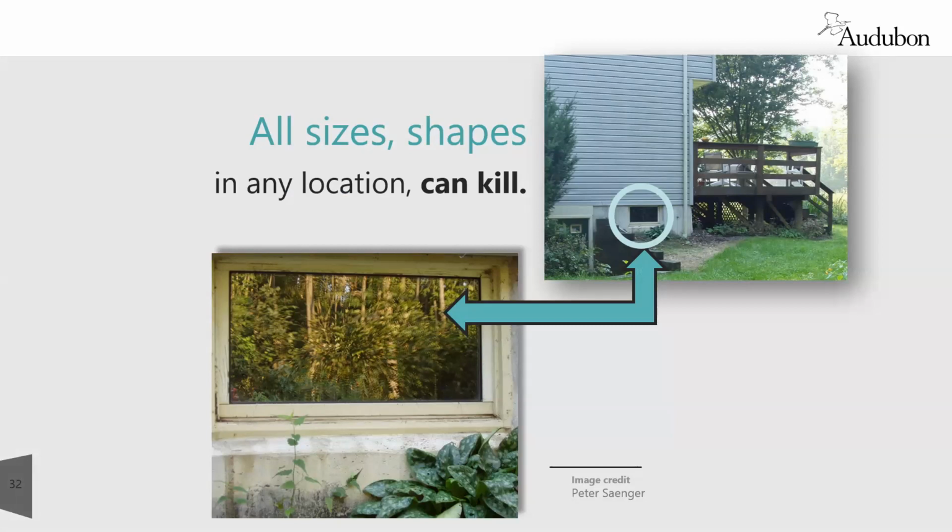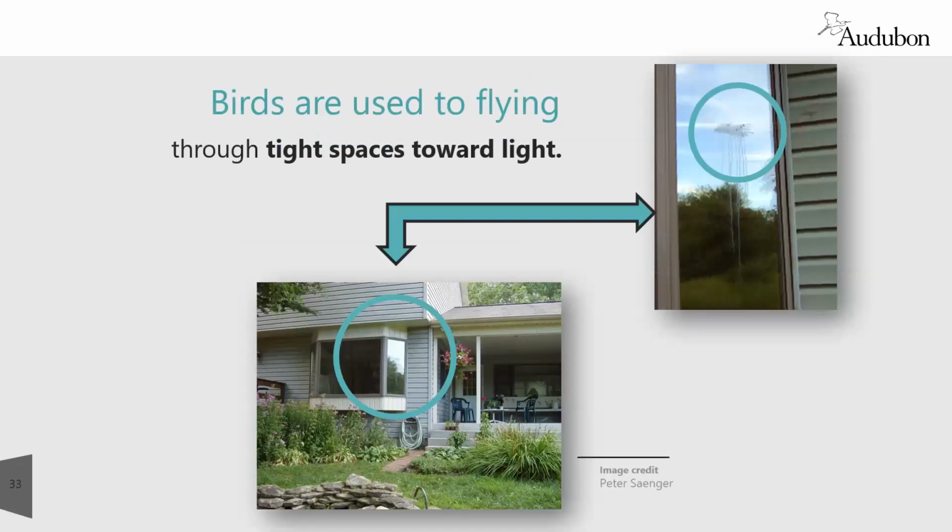So this photo shows two lethal effects. The top shows a reflected habitat with skies and trees again, and the bottom portion shows habitat. So you see that there. If you can see my arrow pointing to it, there's that low window on the bottom of their house, and they can fly right through that. And it's also reflective. So that's why they want to go through it, and it's a small space, but that doesn't matter to them because they can fly through any space. So they see that tree and they fly right to it.